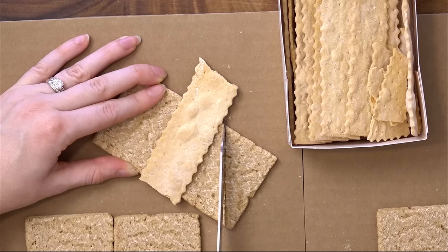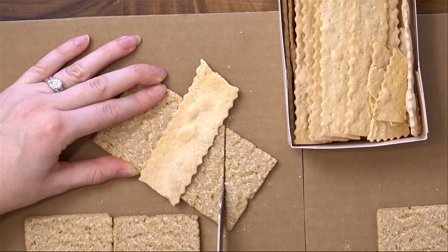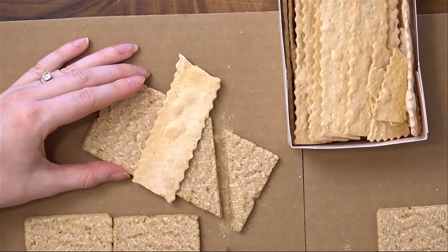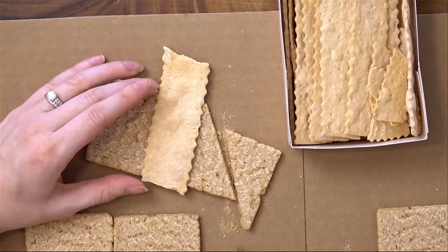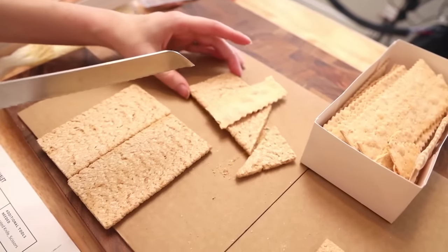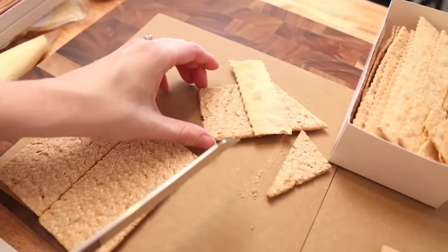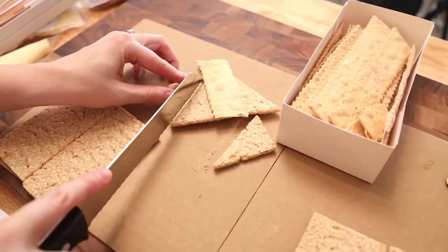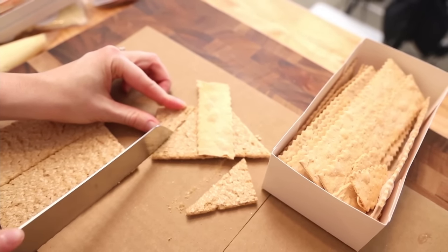I don't think we need another angle. Oh, wait, I got it. Patience. Wow, I've never. Look at that. Oh, I did so good. You guys, I'm a pro. It's a clean cut. Looks great. Such a pro.